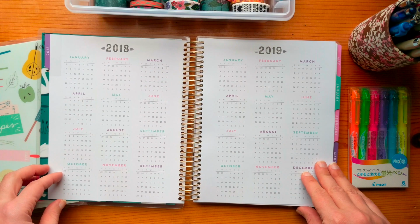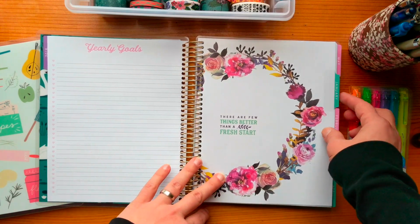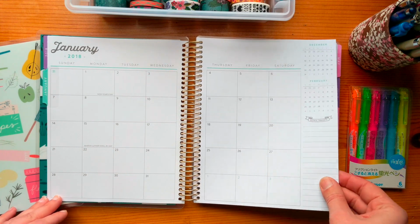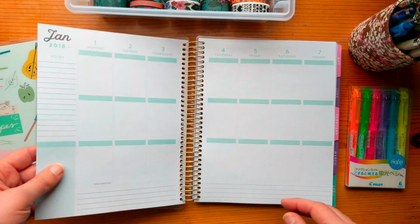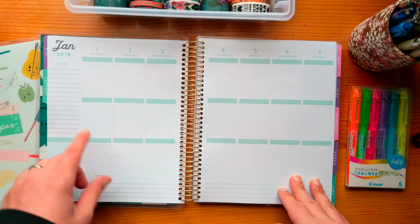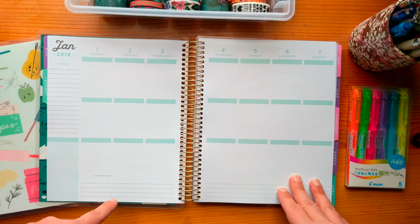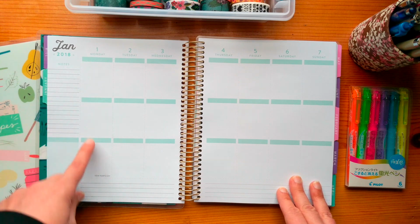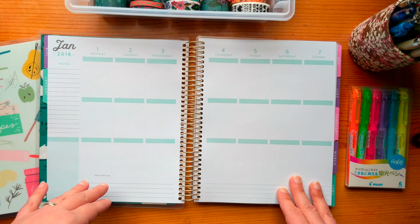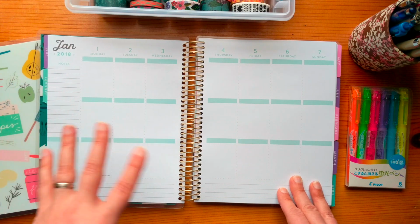So there's the 2-year calendar here in the beginning, important dates, important contacts, yearly goals, and then going into each month. There is a monthly spread, of course, that's pretty basic, just what I needed. I just need some basic calendar, nothing too fancy. And then I did go with the vertical layout. So they have 3 different options with this size of planner. There's the horizontal layout, and then there's the hourly layout and the vertical layout. And what I really wanted was a vertical layout that had lines, but that wasn't an option. So it was either the horizontal layout with lines or the vertical layout without lines, and I just opted for the vertical, and I will just figure out how to make it work.